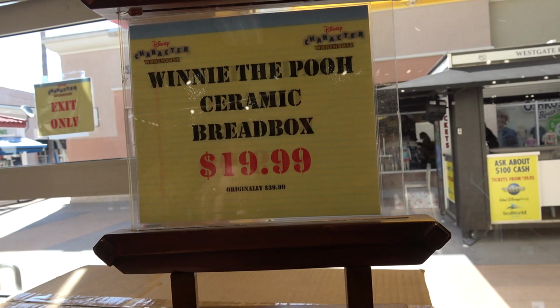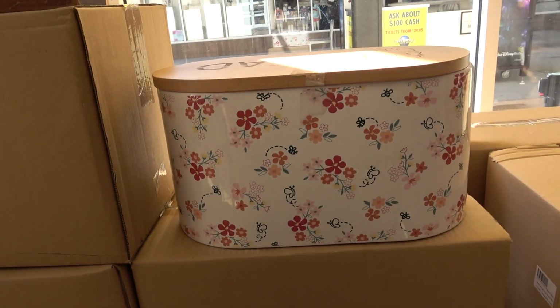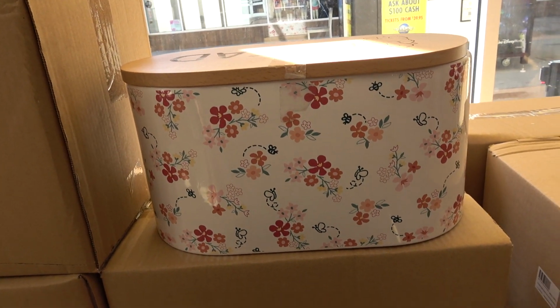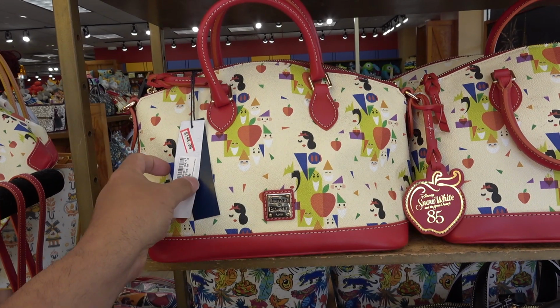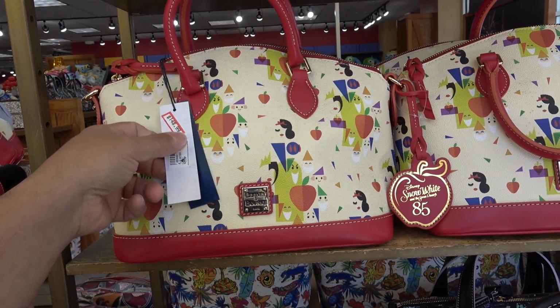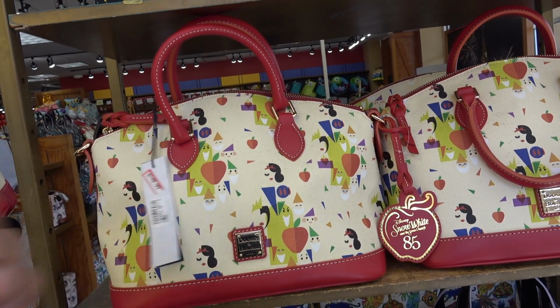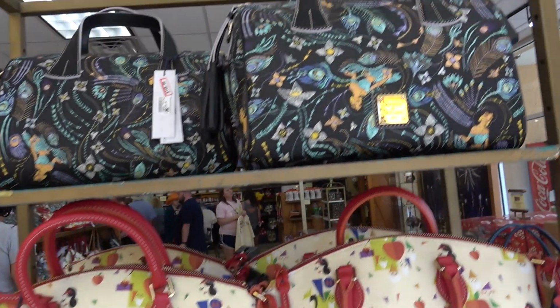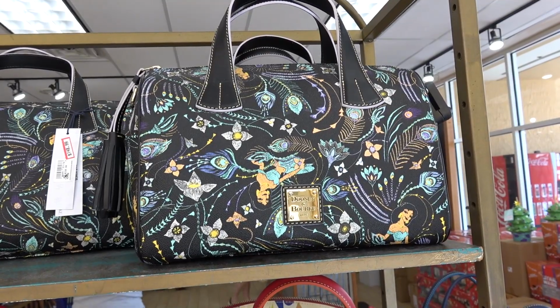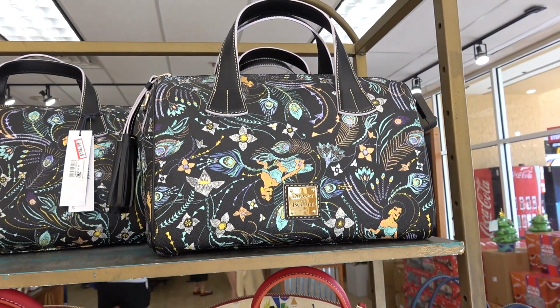We have a Winnie the Pooh ceramic bread box here. I'm going to sell for $19.99. It's regularly $40, half price. And they have a whole bunch of them. Also half price, this Dooney and Burke bag from Snow White, $148.99. And we have another one. My wife has one. Same price. That's Aladdin.